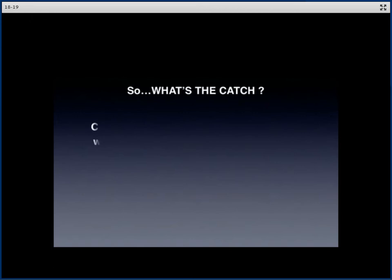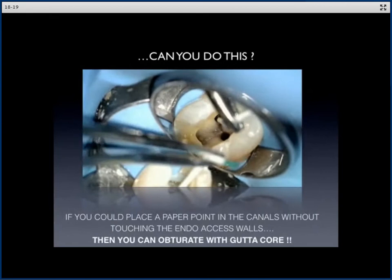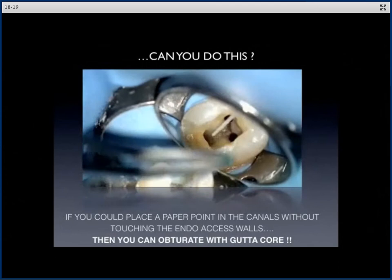If you can insert a paper point into the canals without touching the walls of your endo axis, and if you can do that in the 7 seconds I've mentioned to you, then you can do this. And let me show you this video. This is something you and I see every day. Here's a lower molar that's been instrumented. Now we're ready to dry the canals, and I'm putting this paper point in each canal.